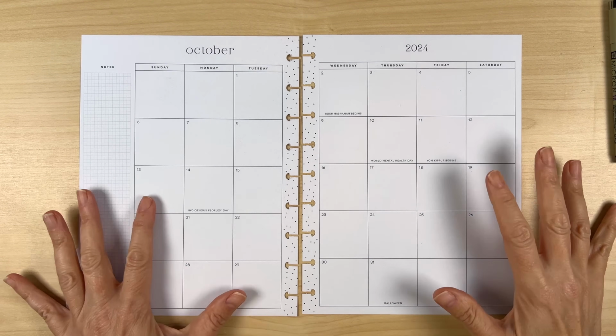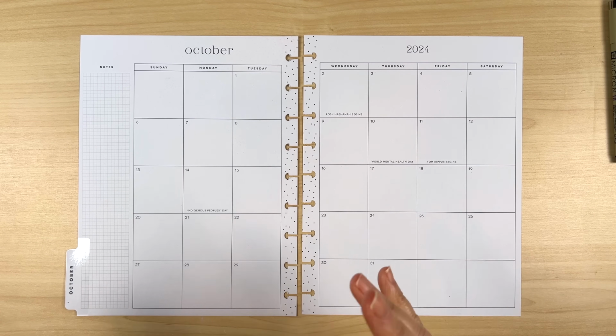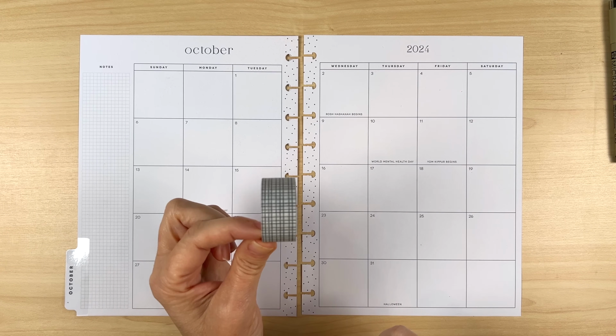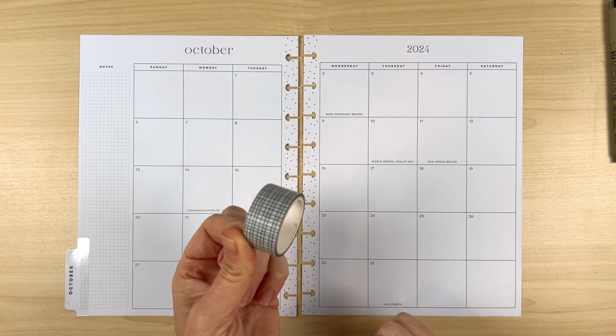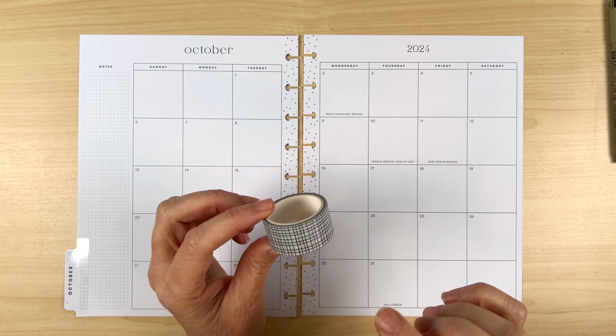But let's jump in to this spread. I was mainly inspired by This Nurse Plans because she used this washi tape, and I have it. I'm pretty sure this is, if it's not the washi tape, it's pretty similar. And what she did was put pieces of paper on top of it. And I think she colored in the paper. I don't think it was stickers. And then she wrote on top of it. And I thought that was a good look.